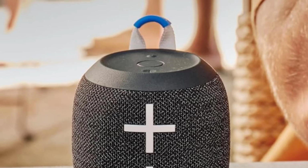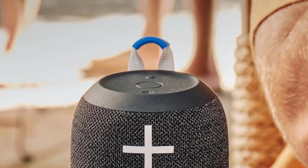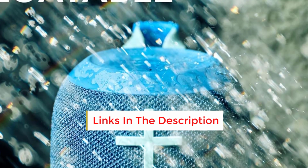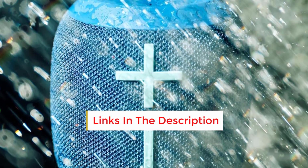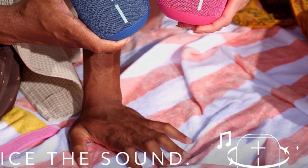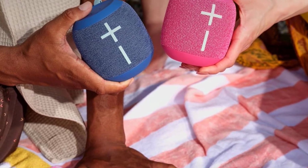It has a plastic door that covers the charging port when not in use to prevent water from sneaking in and mucking things up. It's rugged enough to withstand being carried with you on your next vacation, or just getting moved from room to room. The Wonderboom 4 is the most portable speaker I've tested that gets closest to the sound quality of bigger speakers, like the Pulse 5.